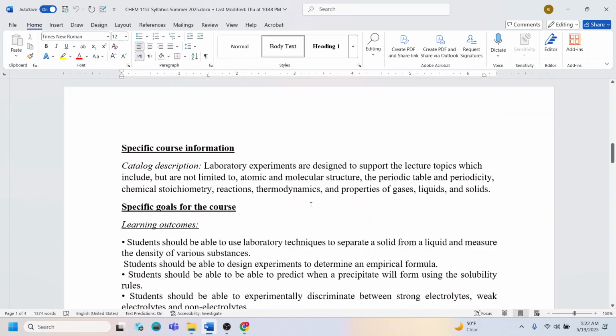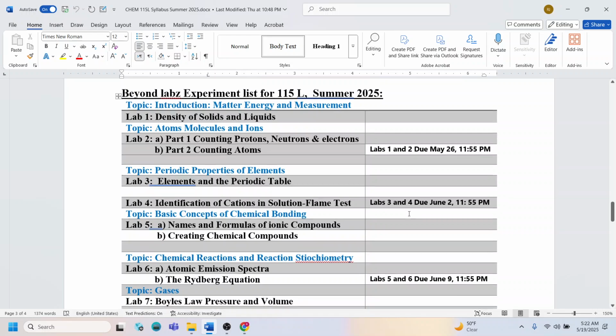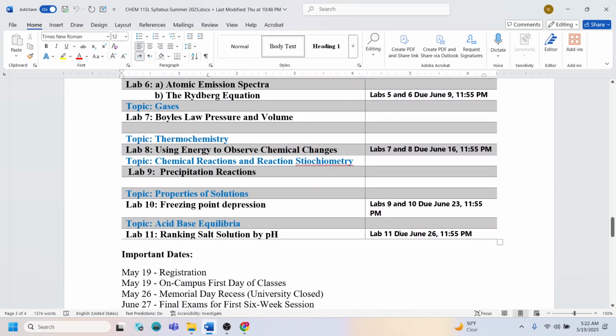We're going to cover a total of 11 experiments. If you look at the course outline, labs 1 and 2 are going to be due next Monday, and labs 3 and 4 are going to be due the following Monday. Your due date is always going to be on Monday, except for the last lab actually. It's going to be due on June 26th. So be aware of this due date over here.